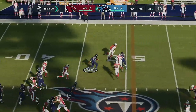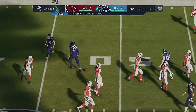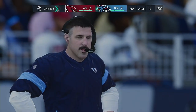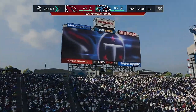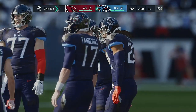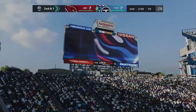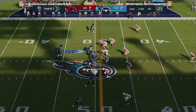A first down carry for Henry. And he's going to get a solid gain of nine before being brought down. Right at midfield. A gain of nine brings up second and one. They'll come up now on second and a yard.